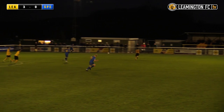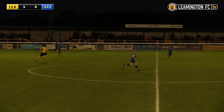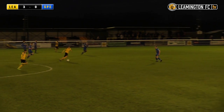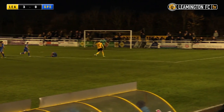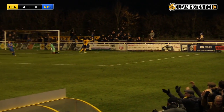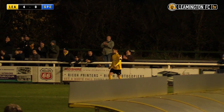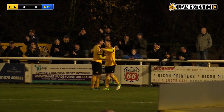Corner then, headed up by Jamie Hood. Felix will collect. Space in front of him, pursued by Griffiths. Gittins now, he's got Dunbar outside of him. Finds Dunbar, who makes it 4-0 to Leamington FC. What an afternoon it's been. A great break there by Leamington.